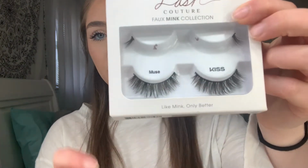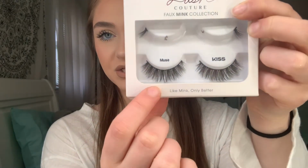Two of them are Ardell lashes, and then these ones are the Kiss Lash Couture Faux Mink. Well, this is really unfortunate for me because they're all dirty and I didn't wash them. Okay, whatever. These are the Lash Couture ones. This pair is dirty, but this is what they look like. They're really just fluffy, but they're not too long. So I like that. They're not wispy.